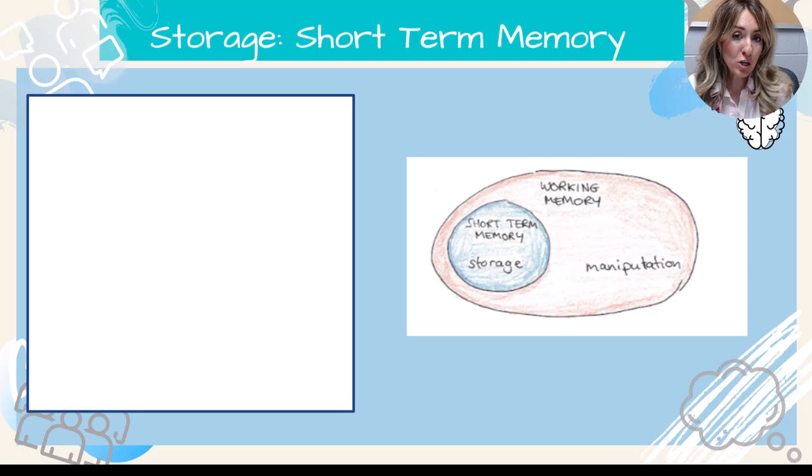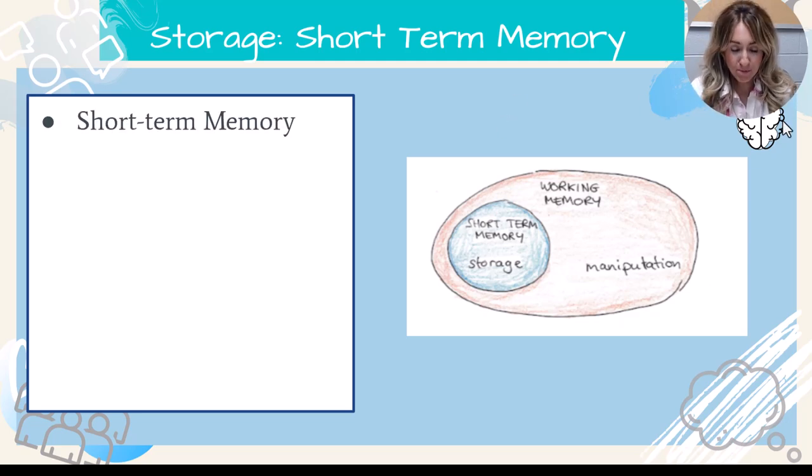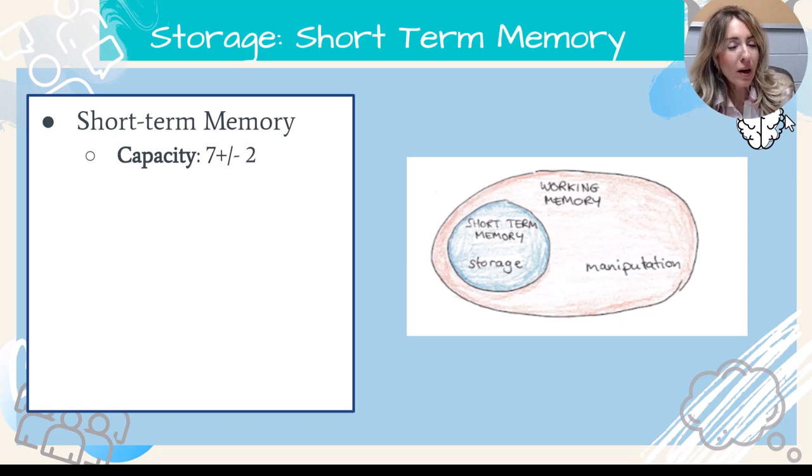Next, we're going to talk about short-term memory. When we talk about short-term memory, we are looking at a capacity of about 7 plus or minus 2 items. This is what we call the magic number in psychology. Your short-term memory can hold between 5 and 9 items at once. Once you get beyond that 9 items, it's very difficult for your short-term memory to hold on to it and use it, unless you're using some sort of strategy like we talked about in the encoding video in order to make it more meaningful.